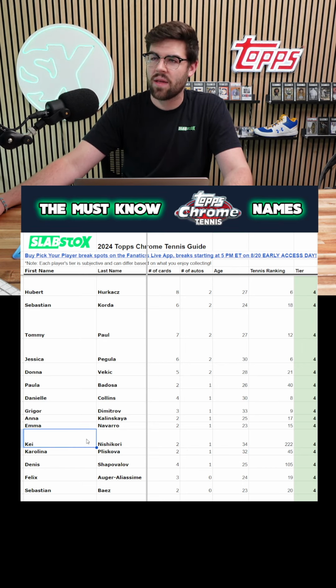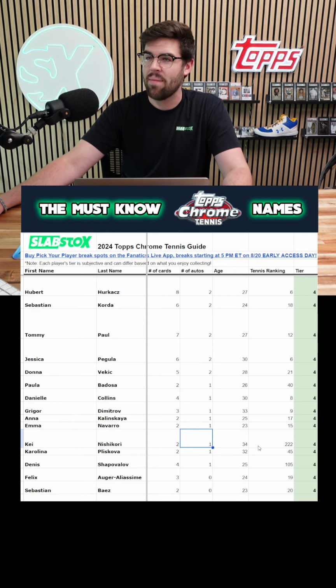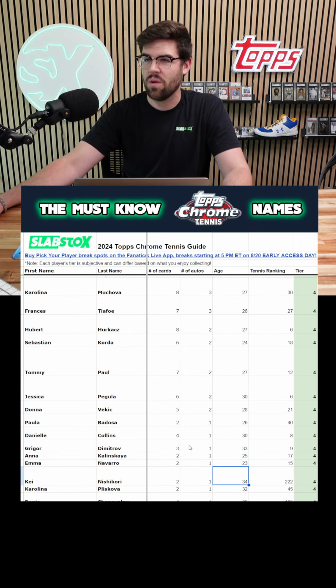We have Kei Nishikori, who is a Japanese tennis player who was really big time, but played through the Federer, Nadal, Andy Murray, and Djokovic era. So he didn't end up winning a Grand Slam. He is a very popular Japanese tennis player, though I know he's already sold out on all 3 of our 5 case breaks.